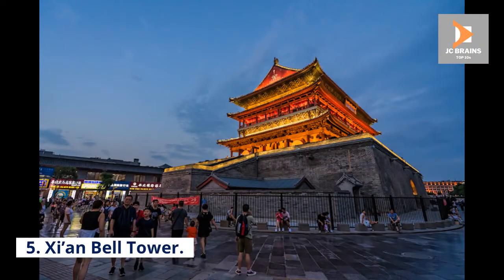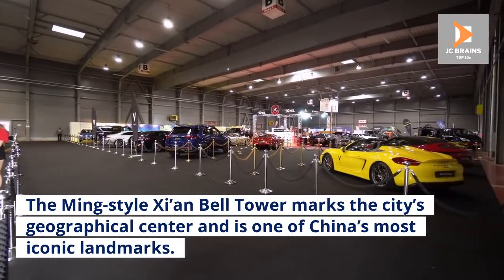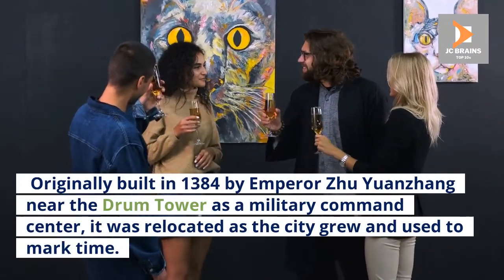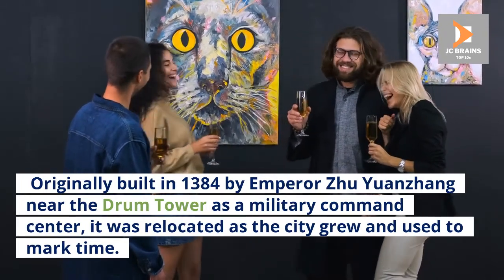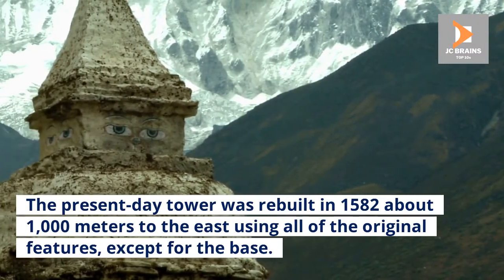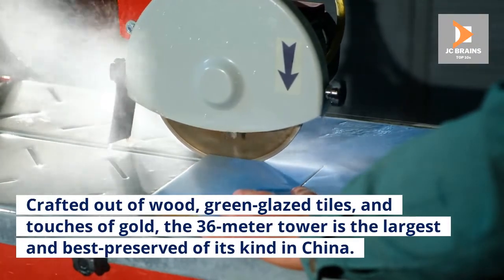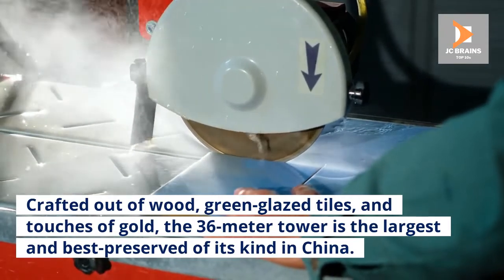5. Xi'an Bell Tower. The Ming-style Xi'an Bell Tower marks the city's geographical center and is one of China's most iconic landmarks. Originally built in 1384 by Emperor Zhu Yanzhong near the Drum Tower as a military command center, it was relocated as the city grew and used to mark time. The present-day tower was rebuilt in 1582 about 1,000 meters to the east using all of the original features, except for the base. Crafted out of wood, green glazed tiles, and touches of gold, the 36-meter tower is the largest and best preserved of its kind in China.